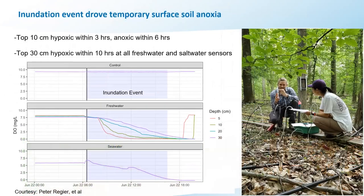So here we're looking at oxygen concentrations in the control plot, the freshwater plot, and the seawater plot. You can see that we also drove anoxia in the system by saturating it. So we've shifted that system from an aerobic upland forest to an anaerobic, almost wetland-like system in a matter of a day.